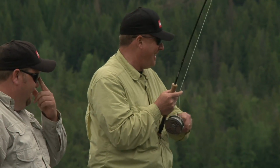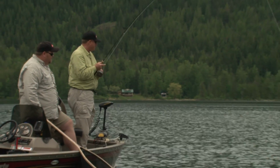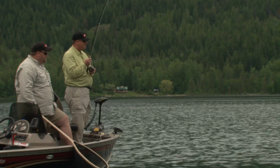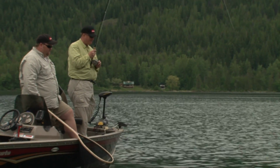If we ever get this guy in here, I think we should maybe see what he's been snacking on. Yeah, I'm curious to see what the predominant food is on the shoal here. I'm hoping it's mayflies. Beautiful. Oh yeah, just a beautiful fish. Look at him flashing down there.